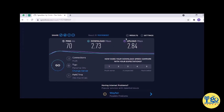Where I do see a problem sometimes is the upload, which is when I'm uploading files for my school or obviously uploading YouTube videos. 2.84 is a massive upload speed for me. There are times when I'm at like half a megabyte per second and it can take a few hours to upload a video. But I just do it at night, it's not that big of a deal.